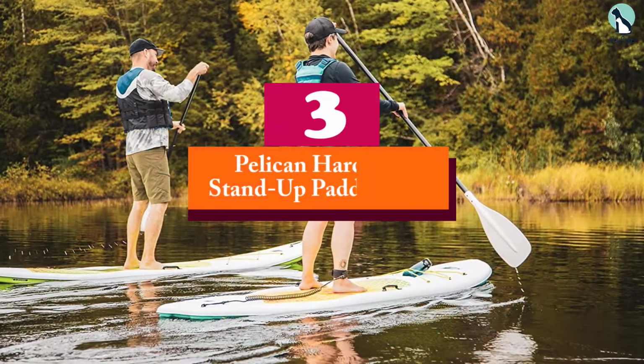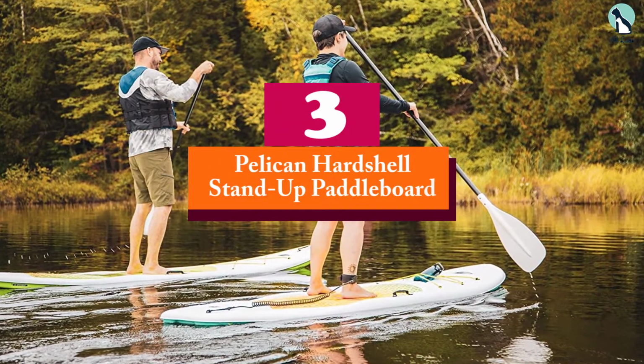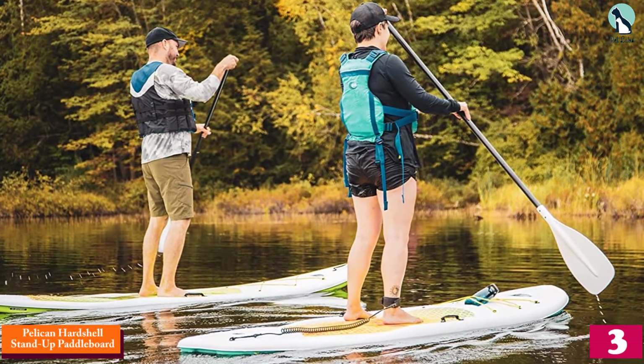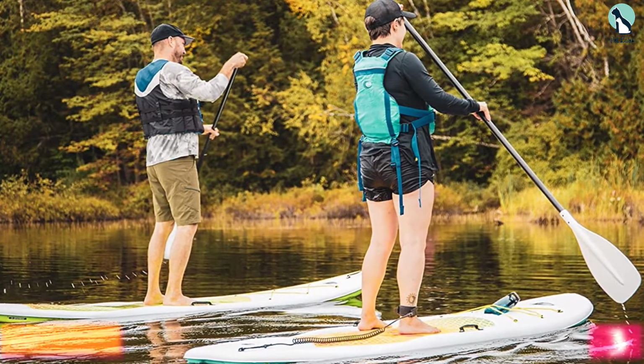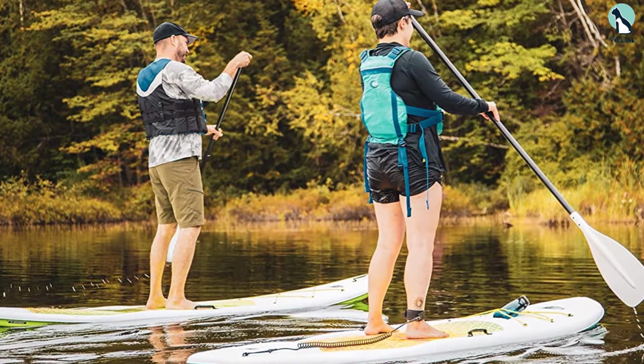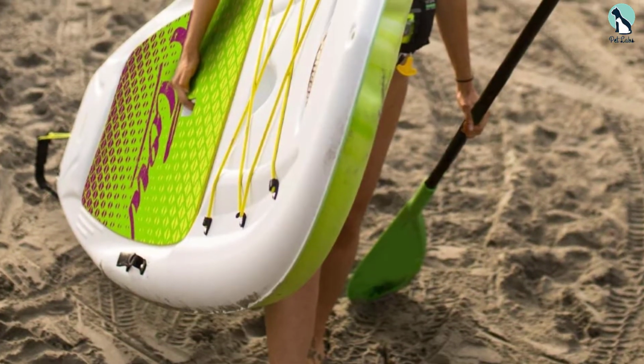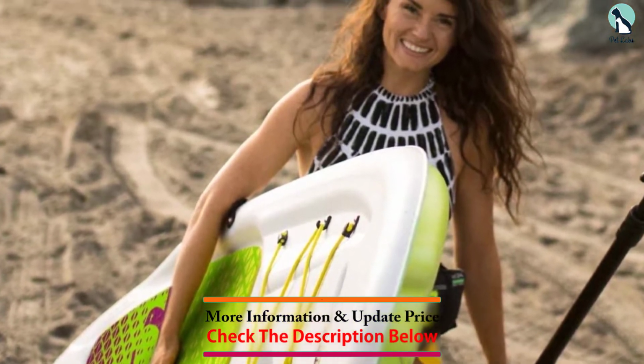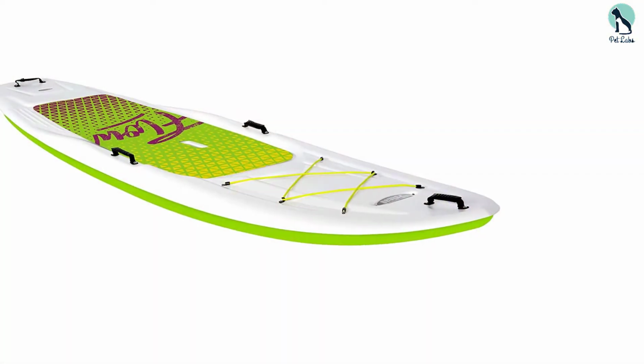At number 3, we have the Pelican Hardshell Stand-Up Paddleboard. Want a versatile board with enough room for you and your fuzzy buddy, but don't want to break the bank? The Pelican Hardshell is an excellent choice. This board has all the bells and whistles, like a durable and comfortable anti-slip pad, bungees for your extra gear, and handles to make lugging it to the shore easy.